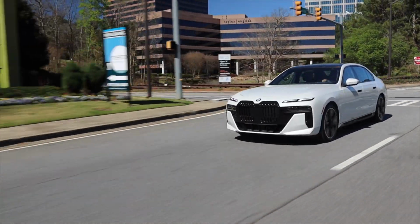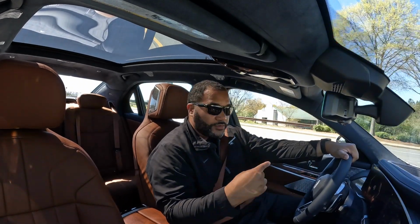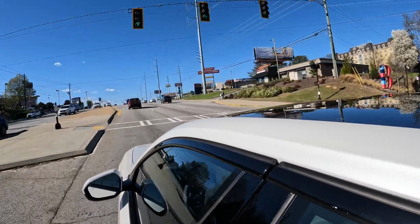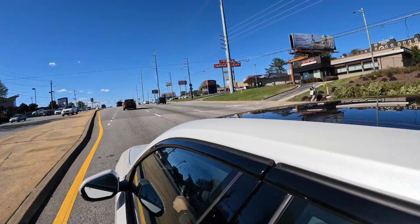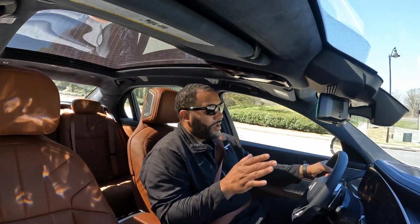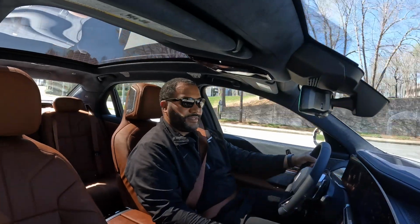Like I said, this one really gives you kind of that Phantom, Rolls-Royce Ghost look. It's pretty sleek. Just the body itself, with the roundish, square-roundish look, that makes sense.